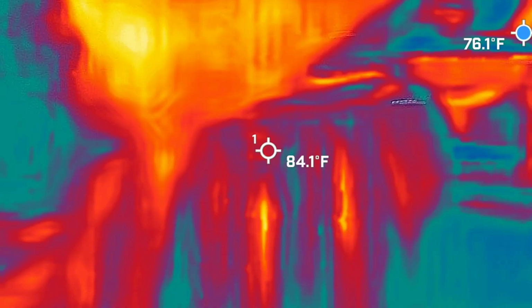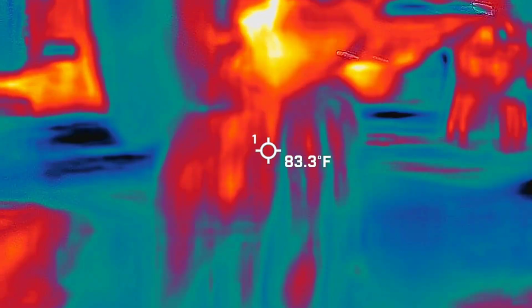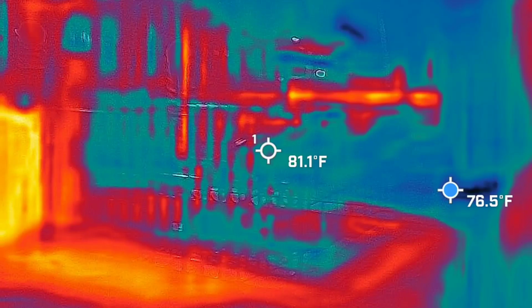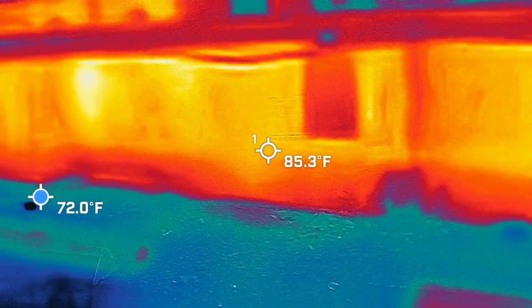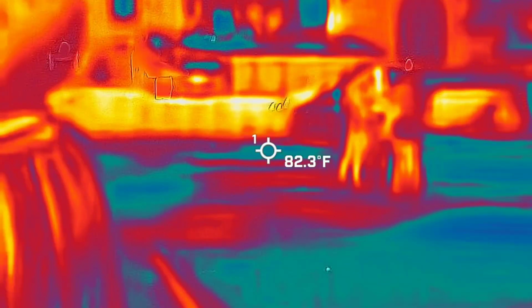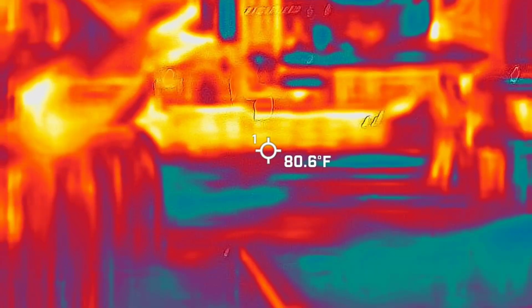That light, keep pointing your camera. This light over here keeps coming on. I think it's motion sensors. Oh, that's a good shot, actually. Move back up a little bit.